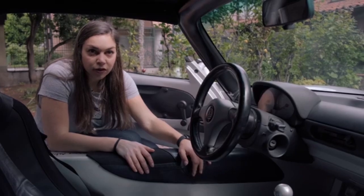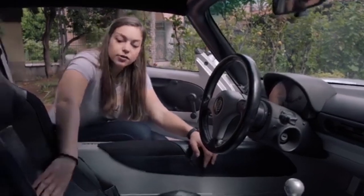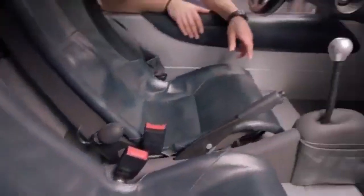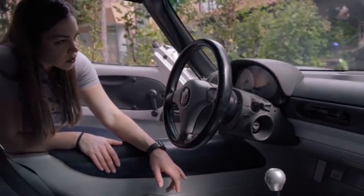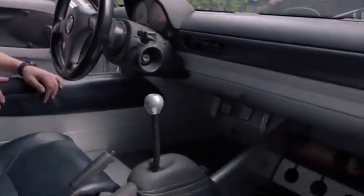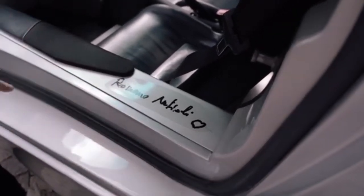The Elise interior is really minimal and puristic. That is something I really like. I have the leather seats, and actually I had the radio, but I removed it. And as you can see, you don't have so much to look at. Last year, my grandfather signed my car here on the sill panel.